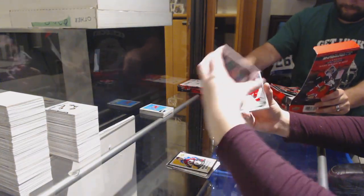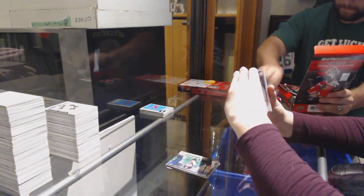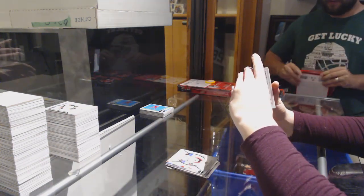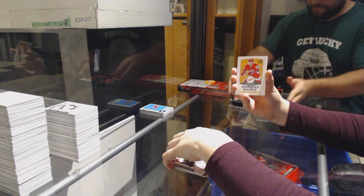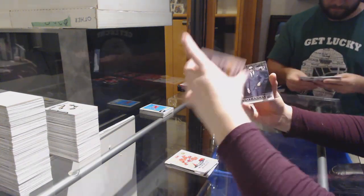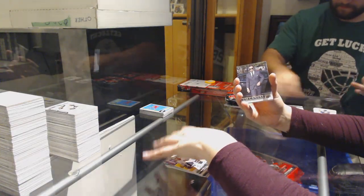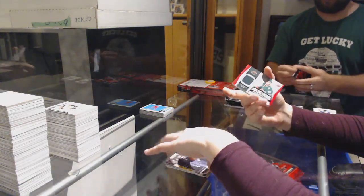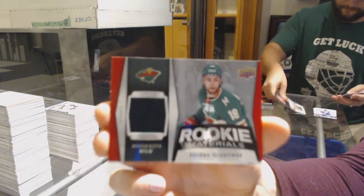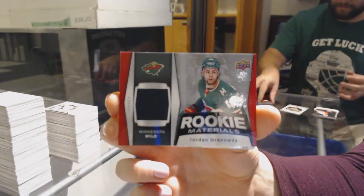Canvas of Tyler Seguin for the Stars. Young Guns of Dominic Turgeon for the Red Wings. Dominic Cahoon Blackhawks Portraits. Marquee Rookie Mikhail Verhoeven for the Flyers. Marquee Rookie Retro for the Red Wings, Christopher Ehn. Matthew Highmore, Young Guns for the Blackhawks. Canvas of Jonathan Marchessault for the Vegas Golden Knights. Rookie Materials Jersey, Jordan Greenway for the Minnesota Wild.